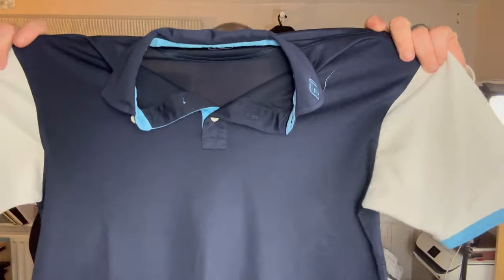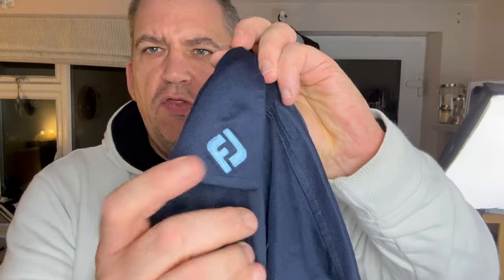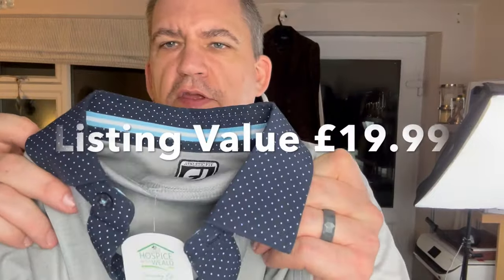Right, then we've got another polo shirt. This one is a golfing one by FootJoy. Definitely the ones that command a little bit more are those with the embroidered logo on the collar as well. This is a size medium, and I think I paid, off the top of my head, £2 for this one. Yeah, no tag on there, but definitely paid £2, because I've got another one just here. Potentially not quite as valuable because it doesn't have the logo on the collar, but still it's got embroidery on the back, and that is another medium as well. And yeah, paid £2 for that.